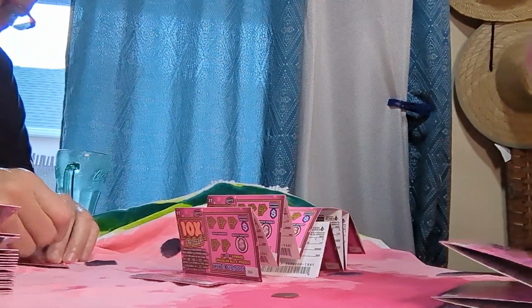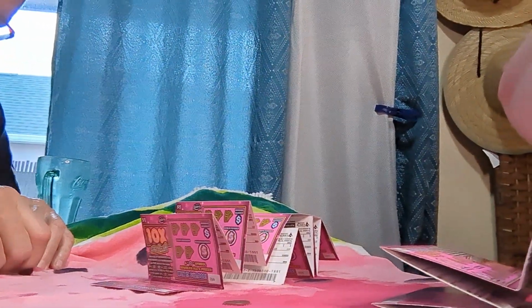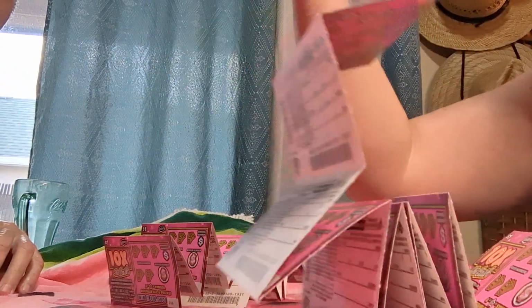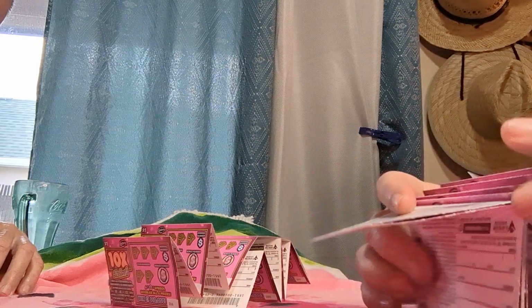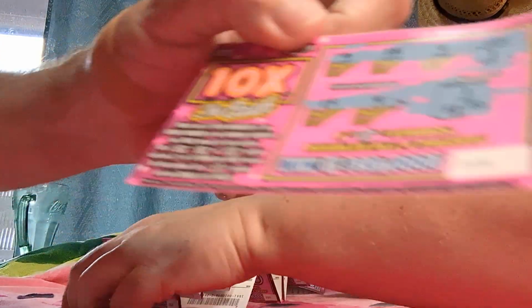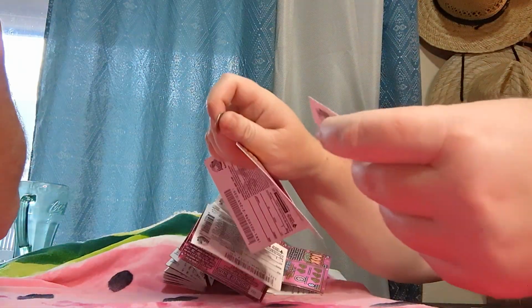Here we go. No. Look at all these. So we bought 100 for $100. We won another dollar. Another dollar with Glenn. All right. A dollar and the bonus number. What's the bonus number on that one? It was a 1. All right.